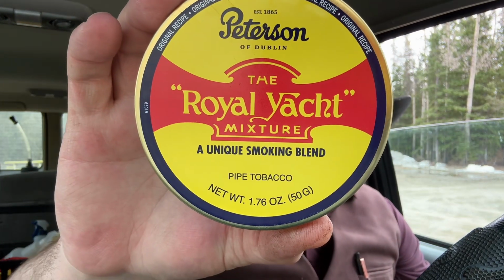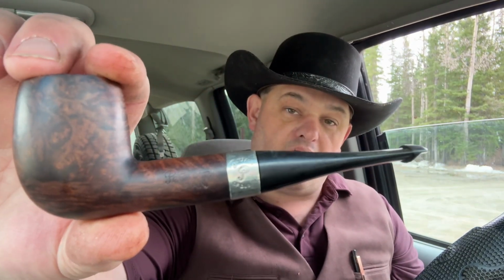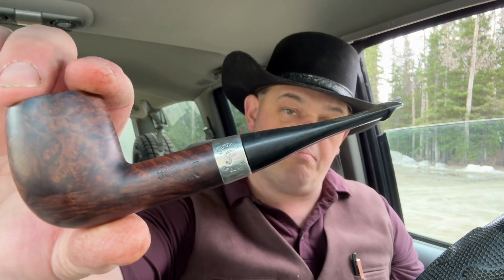Today we're going to do my impression of the Royal Yacht mixture by Peterson. I've had it in the past. I had one tin of this, but it's been quite some time. The back simply says, a unique smoking experience created by the beautiful blend of yellow and bronze Virginia. I'm going to be smoking it today in my Peterson 106 with a P-lip.